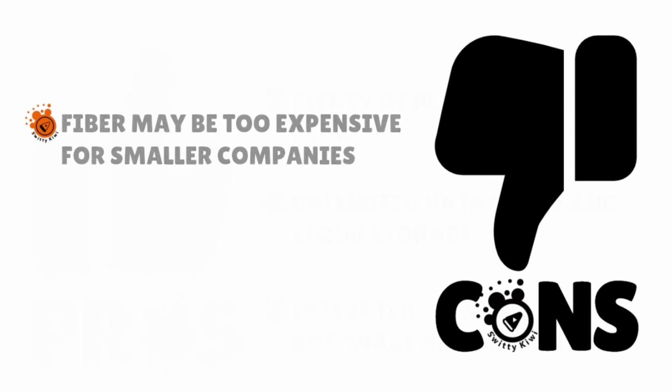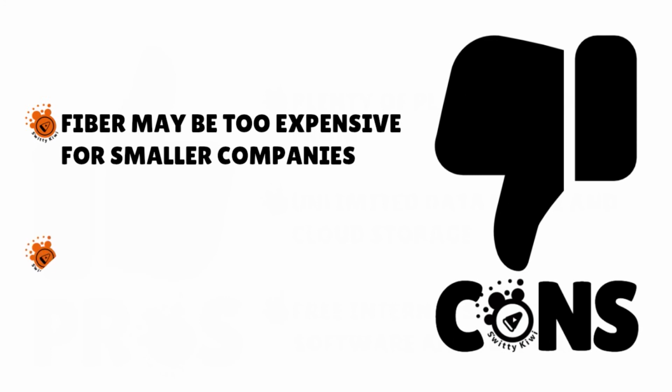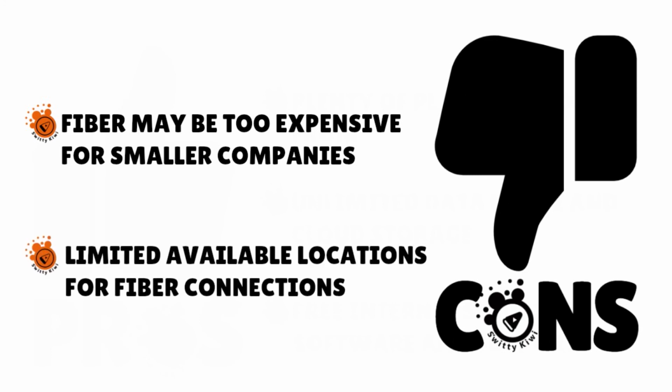What are the cons here? Fiber may be too expensive for smaller companies or startups, and there is limited availability in terms of locations for fiber connections. One thing I want to say is that the price, you're talking about $40 per month for broadband internet, all the way to $300 per month per line for 100 Mbps LTE data. In terms of the download and upload speeds, you're talking about 10 Mbps to 10 Gbps. Connection, wireless and fiber, and number of states available 21 as of the date of this show.